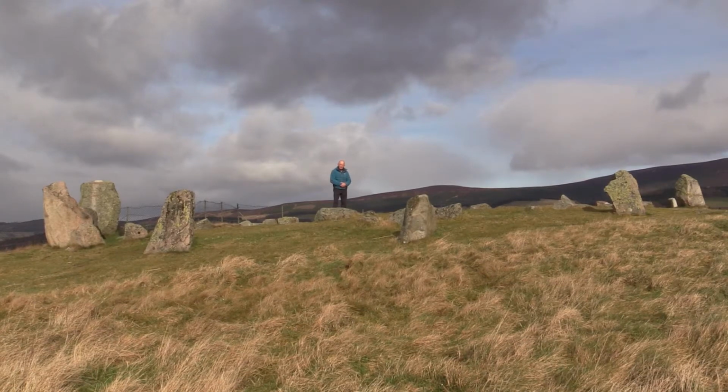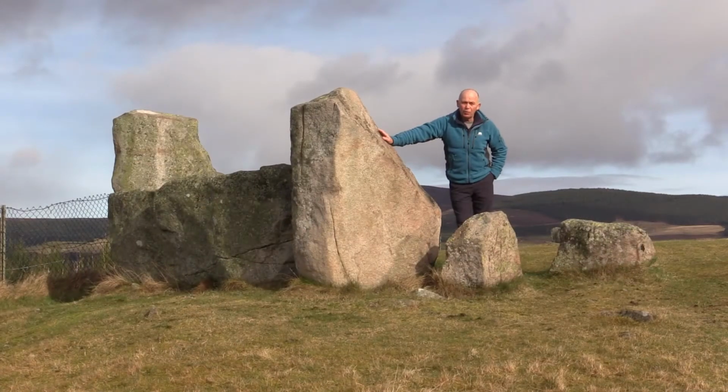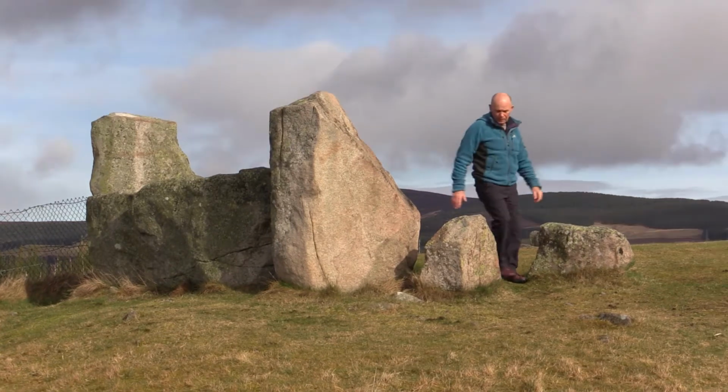Until very recently, the accepted view among archaeologists was that the construction of the stone circles preceded the construction of the internal ring cairns. The most recent archaeological excavations, however, here at Tomnaverie, have discovered that in fact the ring cairns preceded the building of the stone circles. Indeed, the way in which the cairns were constructed actually envisaged and determined the way in which the stone circles were later erected.